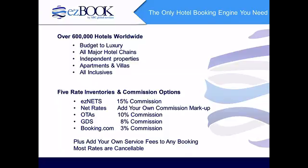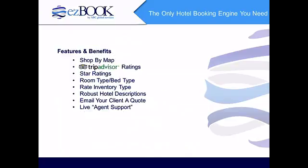All of the rates are either cancelable or not. They all have a time frame as to when you book it, if it's non-refundable at the time of booking, or if it's cancelable up until their arrival. So there are a lot of different options, but you'll see that once we do the actual presentation of how EasyBook works, you will see how this can work for you.